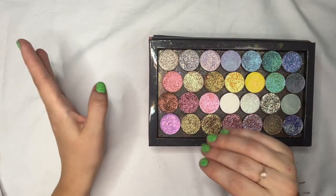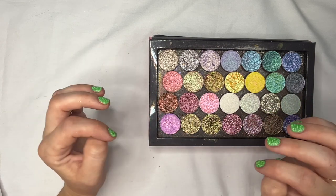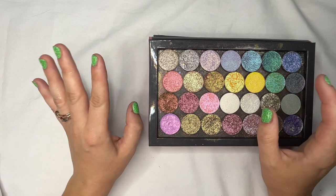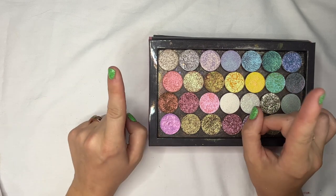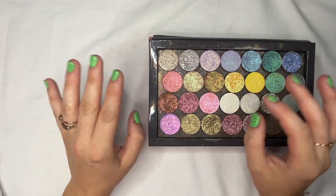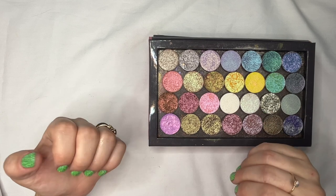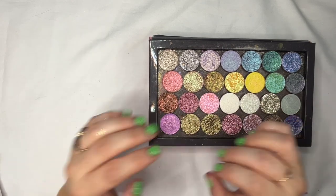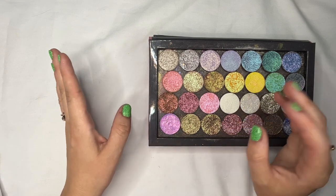Some of these I've had longer than others to test, but all of them I've worn at least a few of the shades on the eyes, and I feel ready to do a collective first impressions. Keep in mind, I haven't tested every single shadow here, but I will be coming back once I have to do a brand overview, like I have with brands I have had longer to get to know.